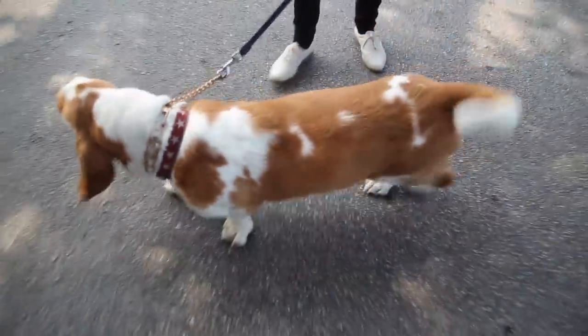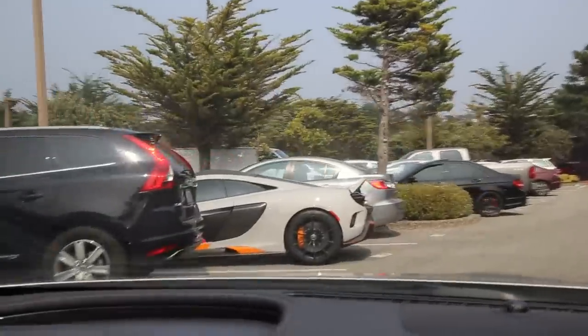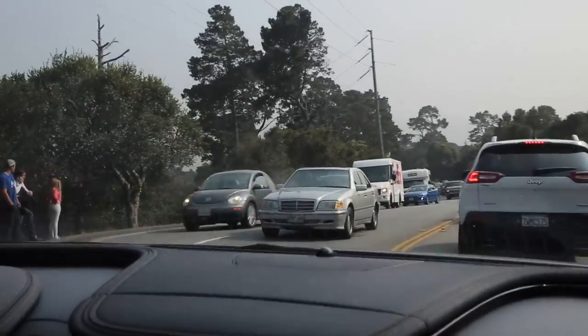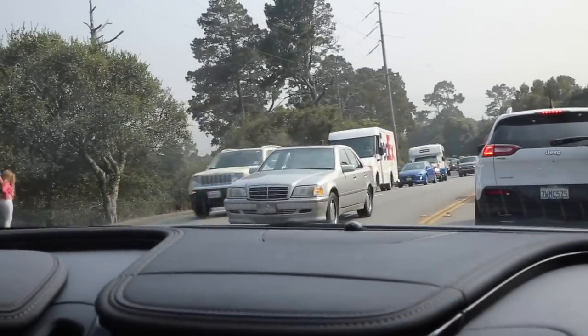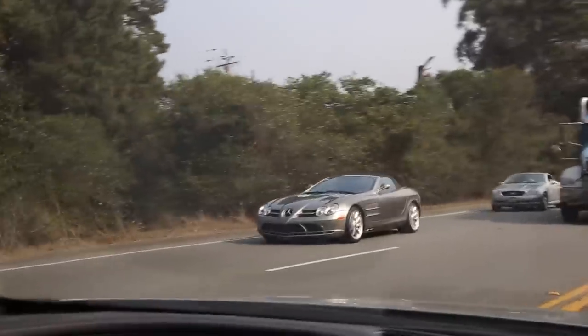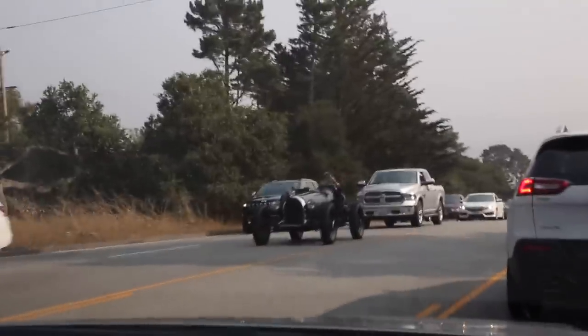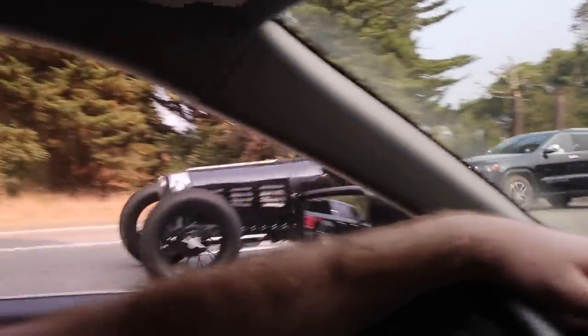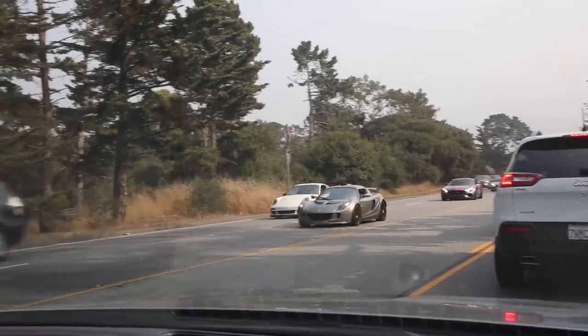Hello, puppy. So precious. Cool LT, boy. Hey there, I see you. They're on fire. SLR. That's like the first one we've seen all trip. Yeah, what the hell? It's a Bugatti. It's a Bugatti. We get to go car spotting while we're sitting here.